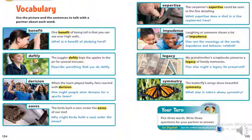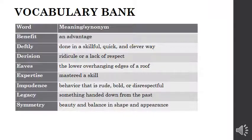So let's now check what the meanings of the words are in detail. Benefit is an advantage of something. Deftly, done in a skillful, quick, and clever way. Derision, ridicule, or lack of respect. Eaves, the lower overhanging edges of a roof. Expertise, mastered a skill. Impudence, behavior that is rude, bold, or disrespectful. Legacy, something handed down from the past. And symmetry, beauty and balance in shape and appearance.